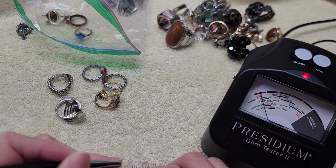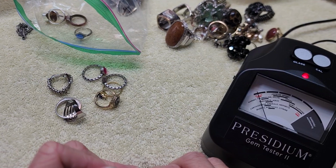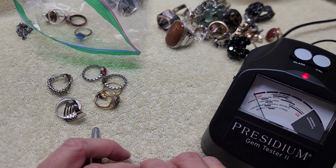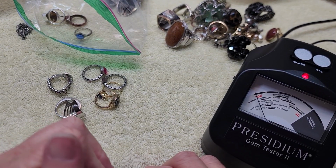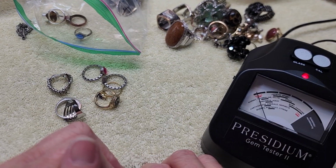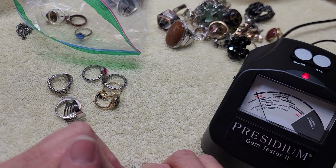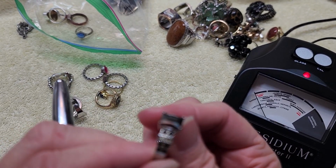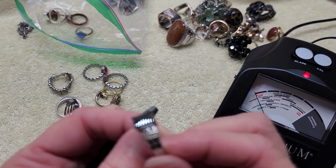So this is going just past the glass, not into the quartz, though. And now it doesn't want to go because my little wand is getting hot. I'm going to declare it as glass. That's what it's always tested as before. You got all the little stones on the side.